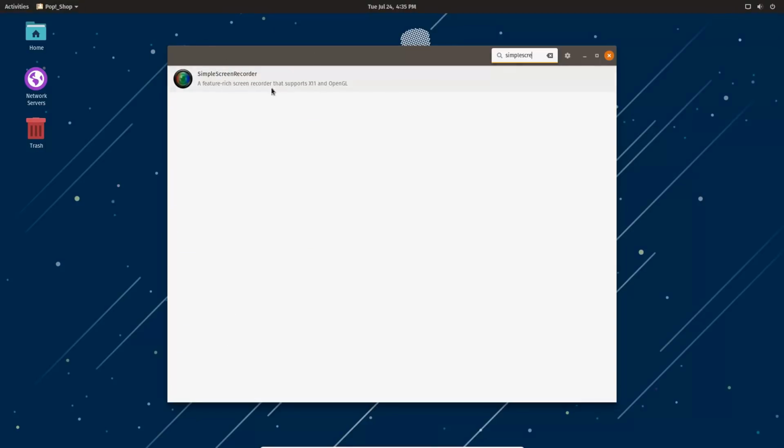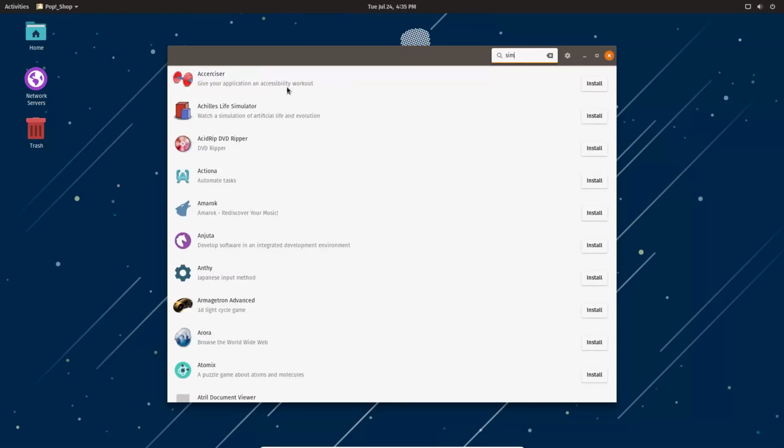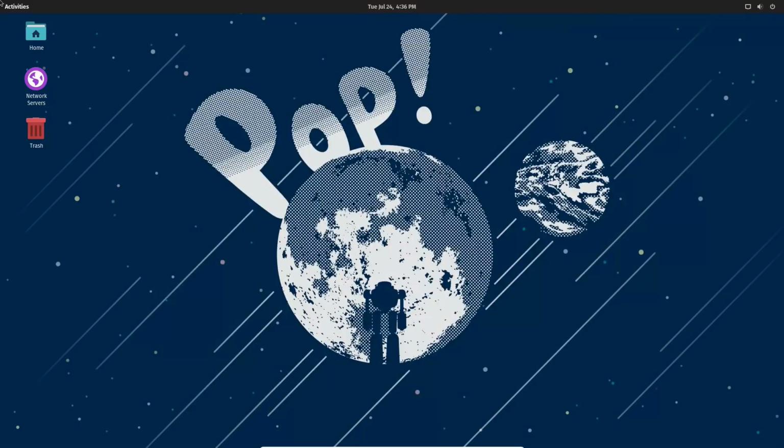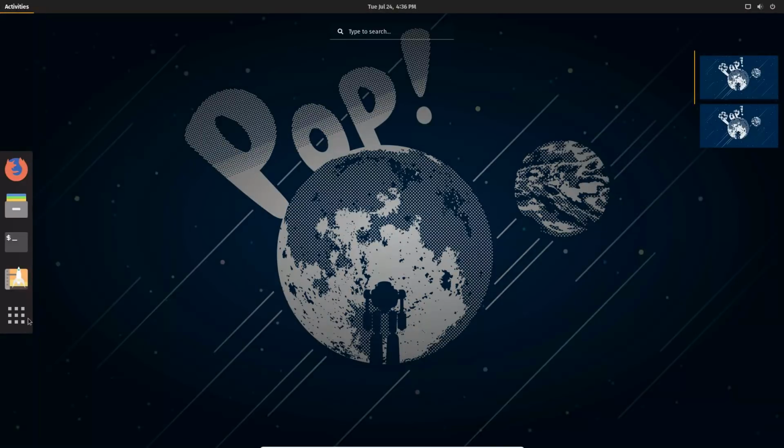I tried to find this earlier, it wasn't in there, and that's kind of a downside. That's not specific to Pop! OS. I've seen that the GNOME Software Center is quite notorious for not having everything that is actually installable. That's why it's important to know how to do this kind of stuff from the terminal as well. So overall, I think Pop! OS is pretty good. It's nice.